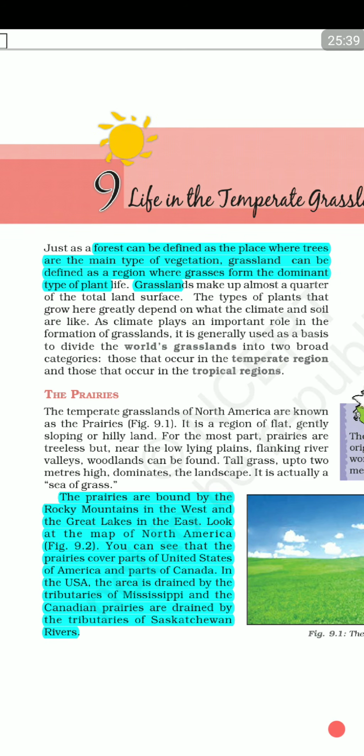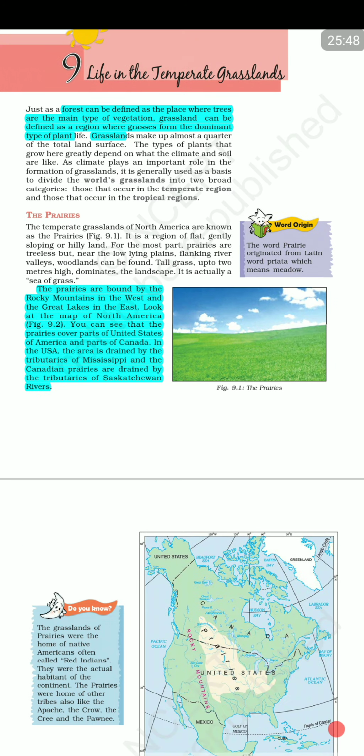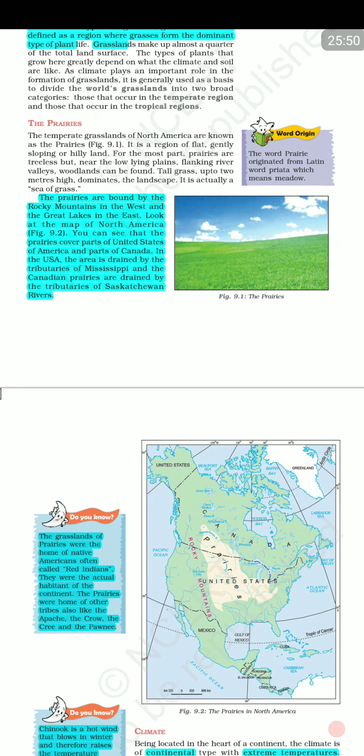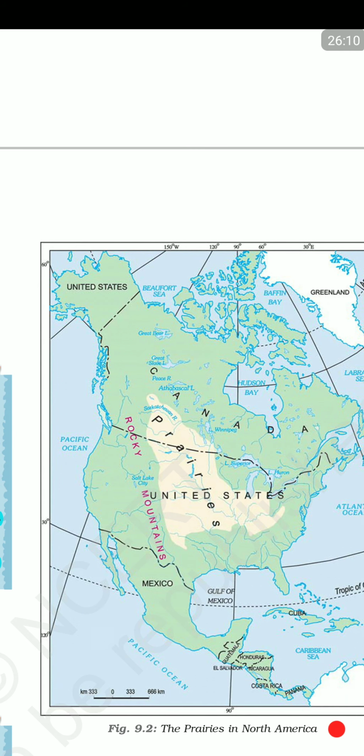The temperate grasslands of North America are known as the prairies, right? If we see the geographical extent, they are bound by the Rocky Mountains in the west, Lake Superior and the Great Lakes in the east, and drained by two important rivers, the Saskatchewan in Canada and the Mississippi in America. If you see the complete middle of America, it is completely filled up with the yellow color of the grasslands, right?